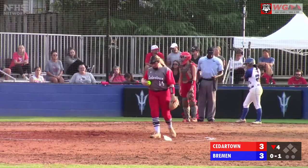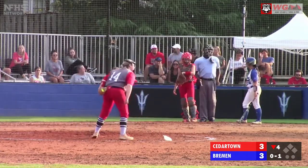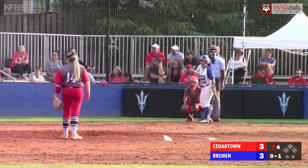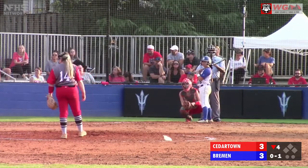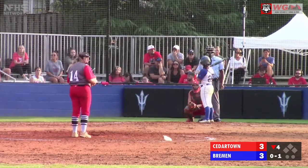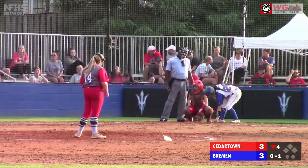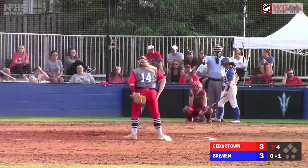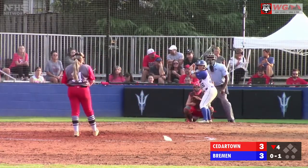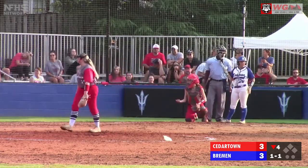Bremen sending the 6, 7, and 8 spots up in this bottom of the fourth inning. Ella Smith, the second baseman, quickly in an 0-1 count with a long strike one to the left side. Art takes a look at the armband, and now we're going to have time called at the plate. 3-3 is your score. What a game it's been. This game started at 6 o'clock. We're already about an hour and a half into it, and a 3-3 tie. That second pitch is taken upstairs for ball one.